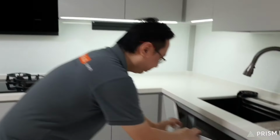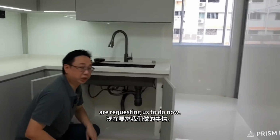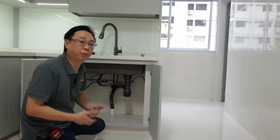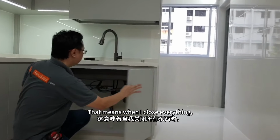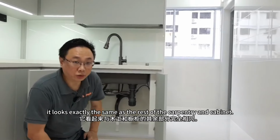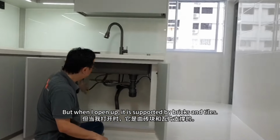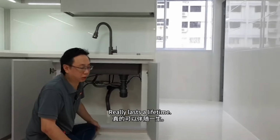One special thing here. This is something that a lot of homeowners are requesting us to do now. This is called a concrete sink support, but the modern version. What does it mean by modern version? That means when I close everything, it looks exactly the same as the rest of the carpentry and cabinet. But when I open up, it is supported by bricks and tiles. So this is made to last. Really, it lasts a lifetime.